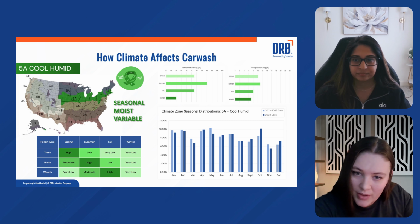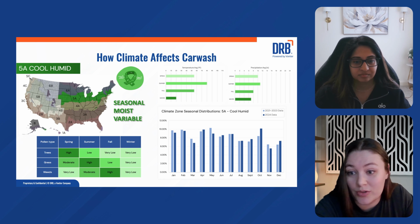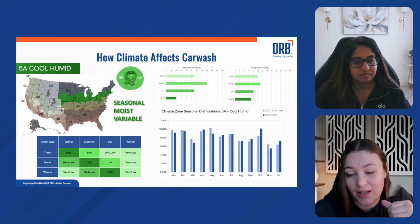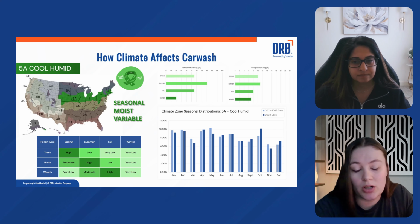So in this 5A climate region, we see consistent traffic in January and February. It drops in March consistently, then rebounds in April and May for a nice strong spring. The summer does maintain middling percentages, but does start to drop off towards the end of the summer, with one last big push in October before we hit November and December, which are the slowest months of the year. Generally, that's going to be a holiday and weather effect.